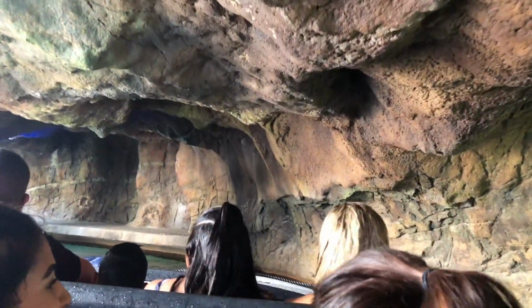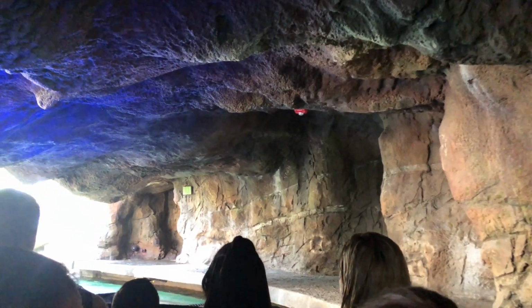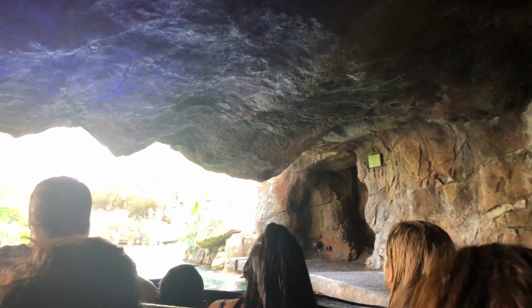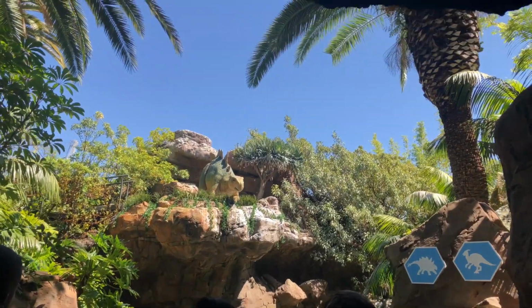Seconds, we will be entering Cool Valley, where plant-eating dinosaurs roam freely. Keep an eye out for the Parasaurolophus, who likes to splash around in the water. You may even see our new baby Stegosaurus, one of the latest additions to our Jurassic World family.